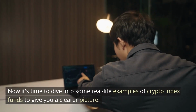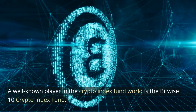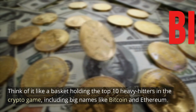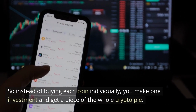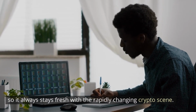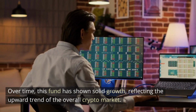And now it's time to dive into some real life examples of crypto index funds to give you a clearer picture. A well-known player in the crypto index fund world is the Bitwise 10 Crypto Index Fund. Think of it like a basket holding the top 10 heavy hitters in the crypto game, including big names like Bitcoin and Ethereum. So instead of buying each coin individually, you make one investment and get a piece of the whole crypto pie. The best part? The contents of this basket are checked and updated monthly, so it always stays fresh with the rapidly changing crypto scene. Now over time, this fund has shown solid growth, reflecting the upward trend of the overall crypto market.